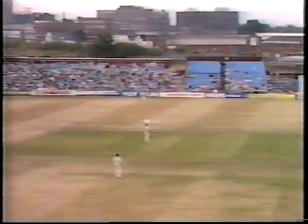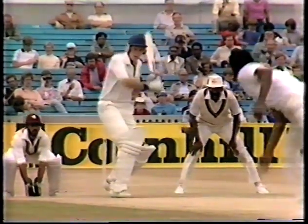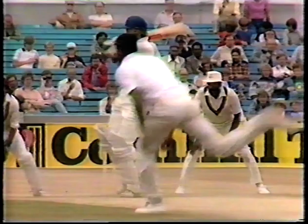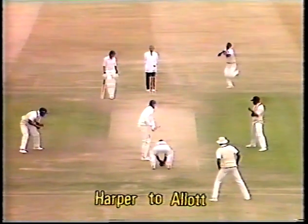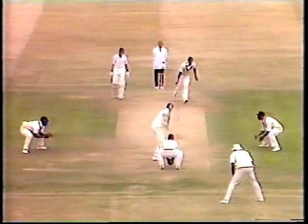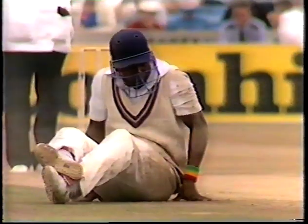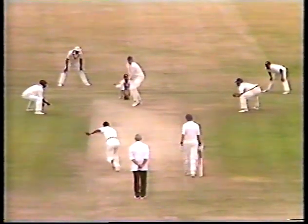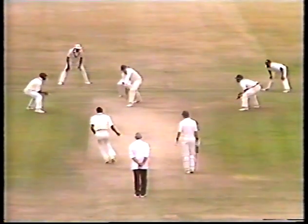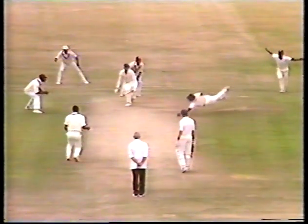Well, that's short. Plenty of time for Gower to get into position, swing at it, hook it away, finally for 4 runs. That was another half chance there. Desperate dive there by Haynes. It might just have stayed in and probably bounced out when he hit the ground. Looked to be another bad catch there.